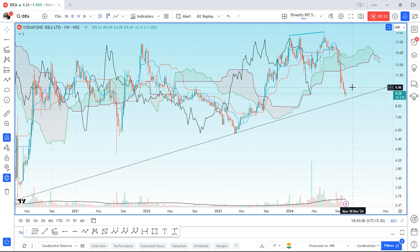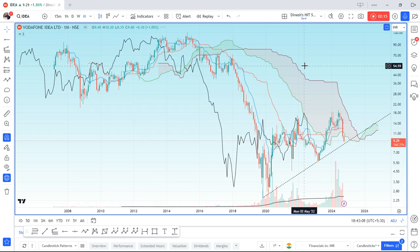Let's take the monthly resistance first. Monthly resistance is at 10, then at 12 and a half, which is extremely important. As I go ahead, I'll explain to you. Only then will it start picking up some speed towards 18, maybe then towards 35 odd levels, which is the next big one.